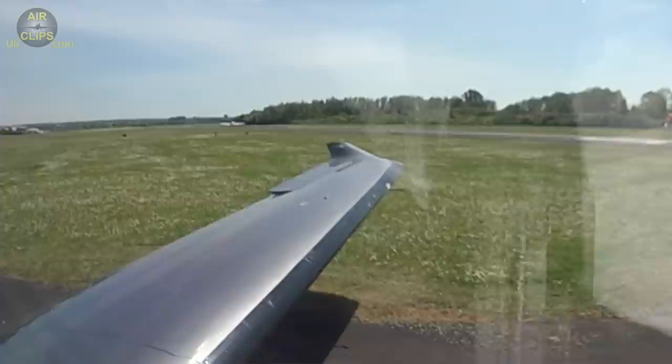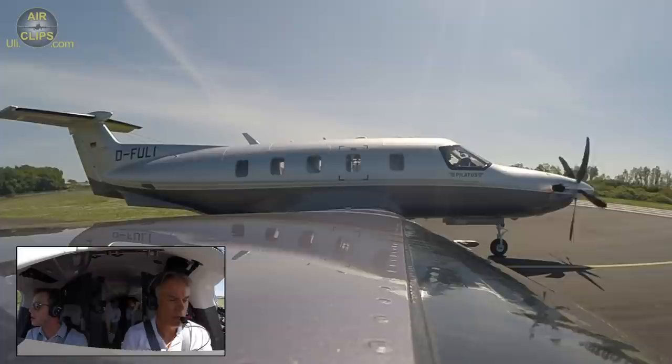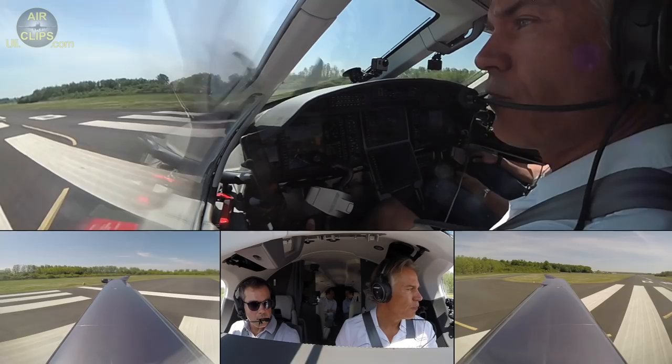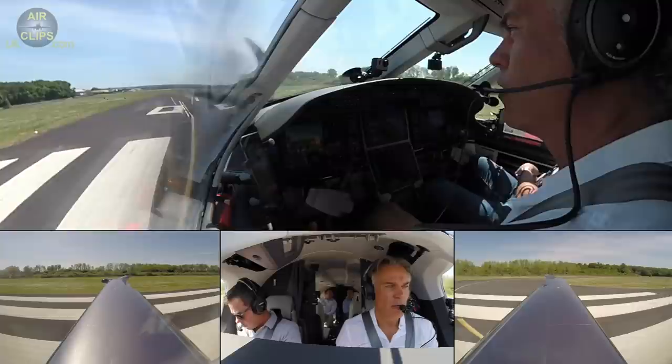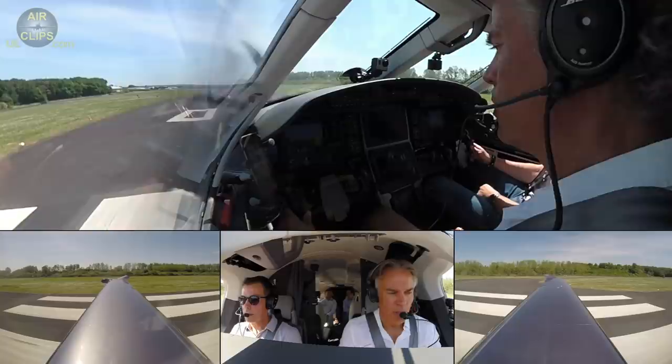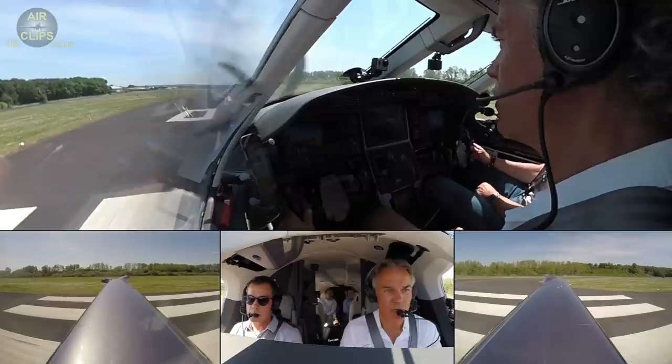Approach sector is clear. Strobe lights go on. Runway is identified, 08 on the HSI. And we have the NAV mode, the go around mode, the auto throttle, we have 1500 set, and the turn back altitude is 1800. And when advised, 120.825.